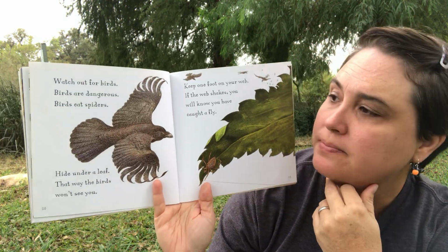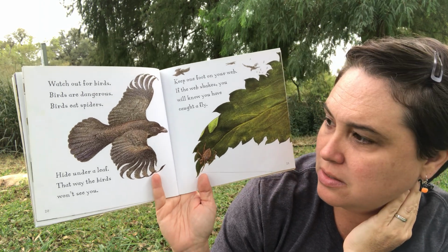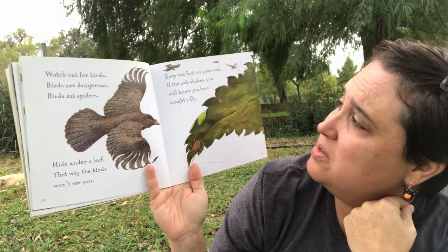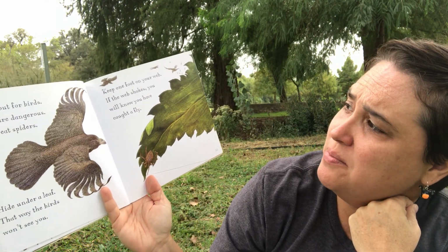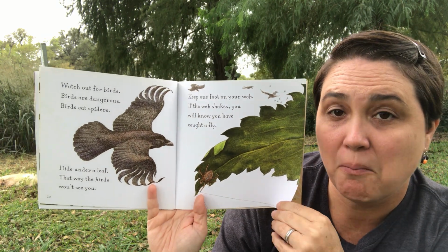Watch out for birds. Birds are very dangerous. Birds eat spiders. Hide under a leaf. That way, the birds won't see you. Keep one foot on your web. If the web shakes, you will know you've caught a fly.